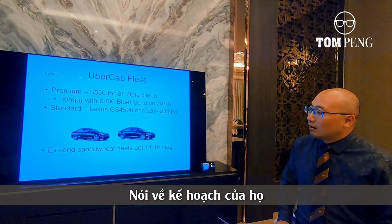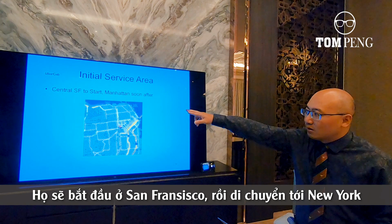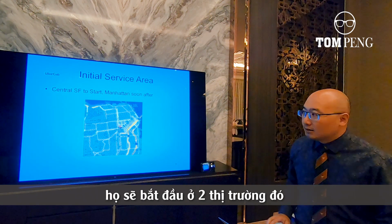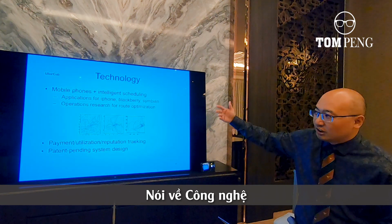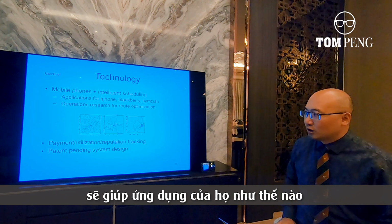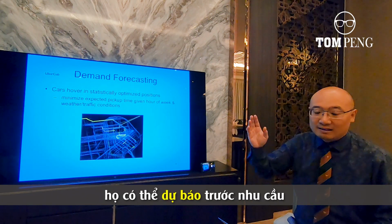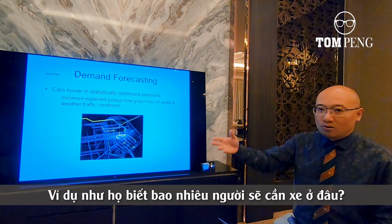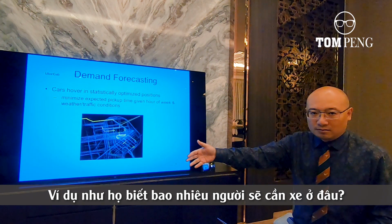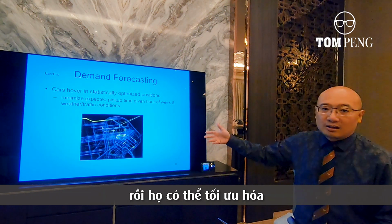It talks about their plan, right? They're gonna start with San Francisco and then move to New York. As they're gonna start in those two markets. Here it talks about technology, how smartphones will help in their application of the solution. And one of the things they talk about here is that they can forecast demand. For example, they know how many people will need cars where and when, right? So they can make predictions and then they can optimize.